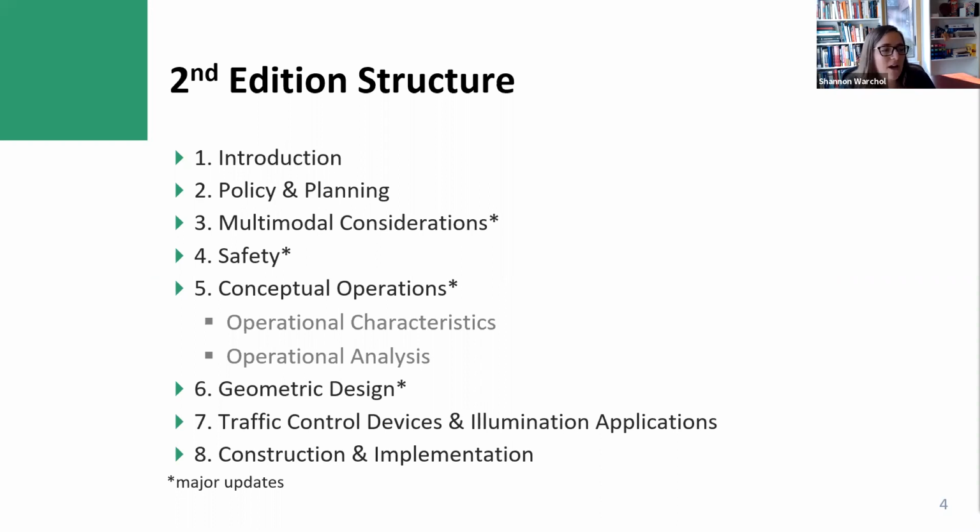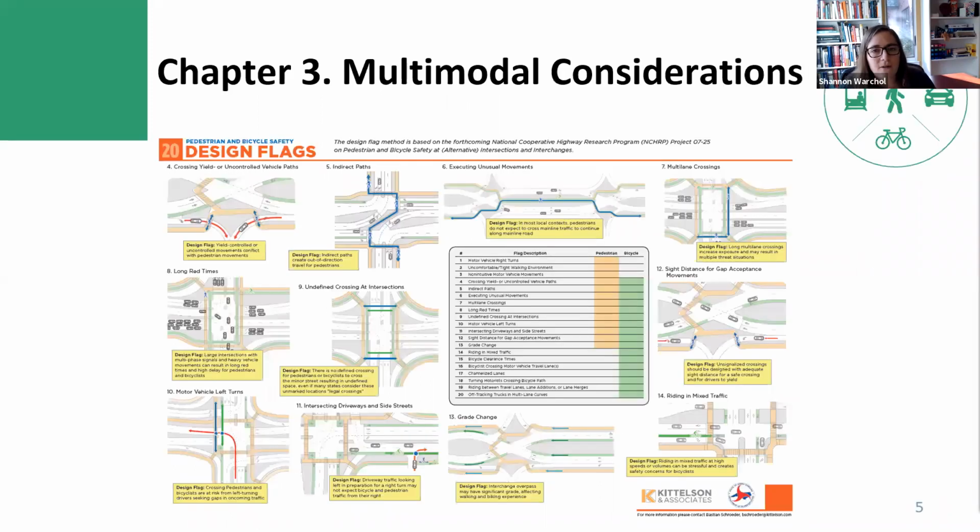And then there were updates to chapters 7 and 8 as well. But really what we're going to talk about today are chapters 3 through 6, as those were where the major updates came in. So chapter 3, the multimodal considerations.